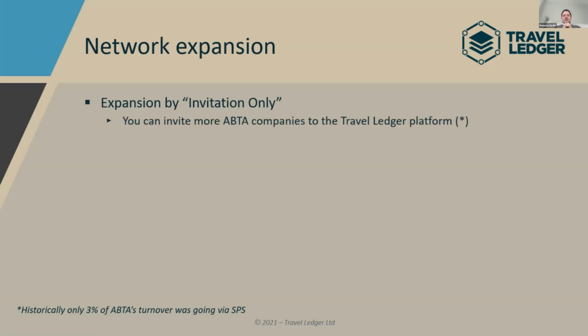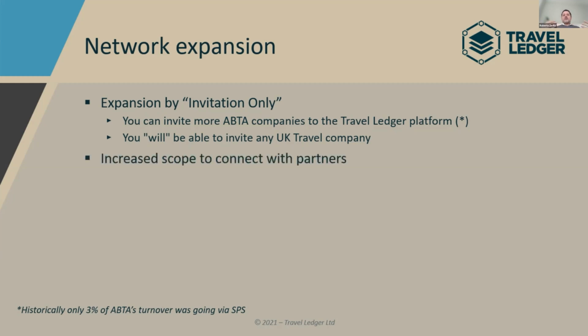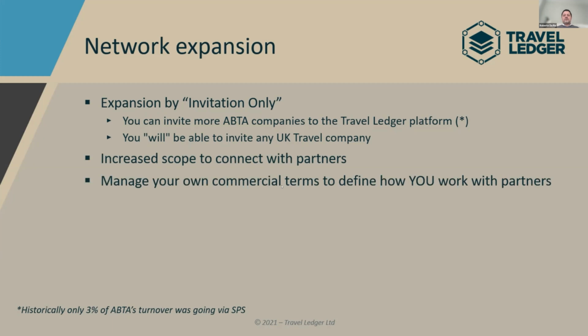So suppliers will be able to invite their partners, and you can, first of all, obviously invite other ABTA companies that might not have used Get on Travel Ledger, maybe because they didn't use SPS before. In some cases, we've learned some buyers were not using SPS because of the inability to manage credit facilities. So customer buyers that had 30-day credits were not on the platform. So now, if there is somebody that you never used it with, and we could bring them on board now, obviously go ahead and invite.